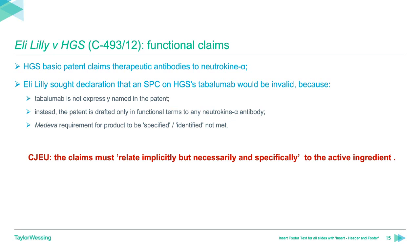To avoid this, Eli Lilly sought a declaration that any such SPC would be invalid because tabalumab was not expressly named in the relevant HGS patent. Instead, Eli Lilly argued the patent is drafted only in functional terms to claim any antibody to neutrokine alpha, and this does not identify or specify tabalumab for the purpose of Article 3(a) and the Medeva ruling.